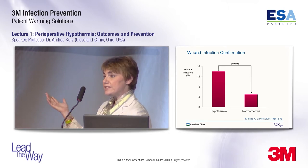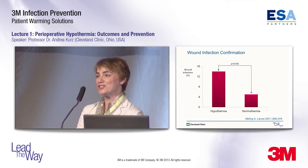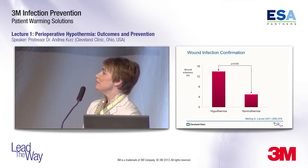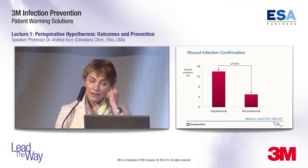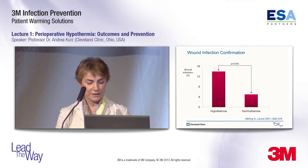Now, the previous study was done in patients undergoing colon surgery. That's why such a high wound infection rate. This confirmation study here that was published a bit later is in patients that have more clean type surgery, but you can see the results are very similar, a much, much higher wound infection rate in hypothermic as opposed to normothermic patients.